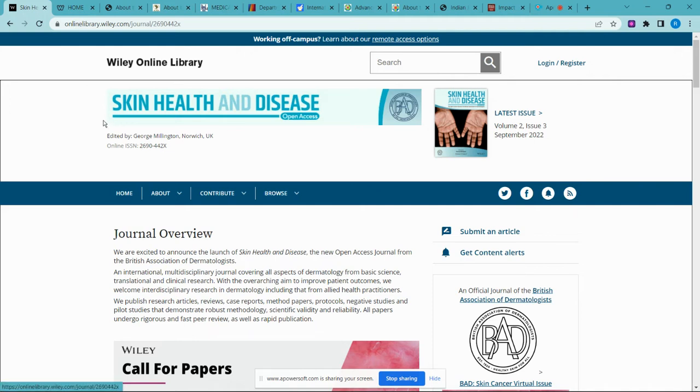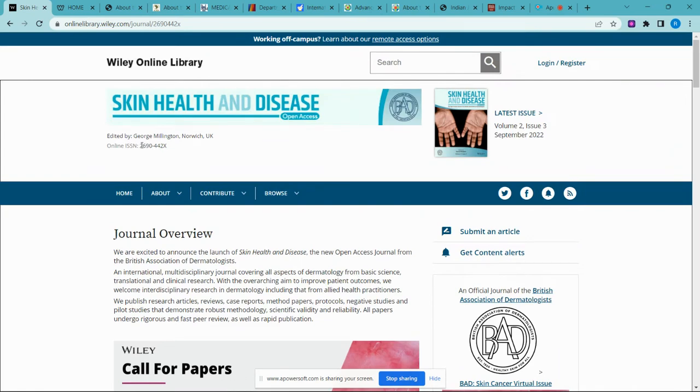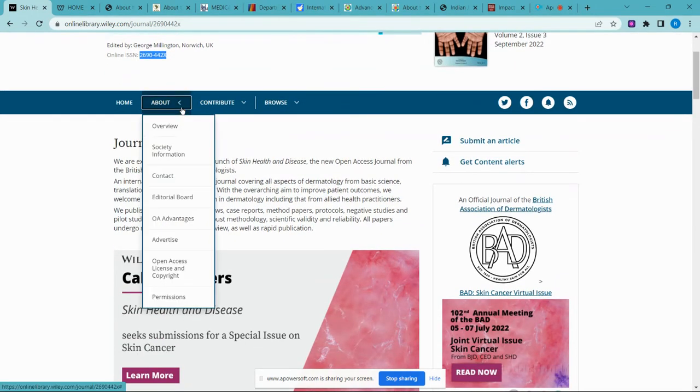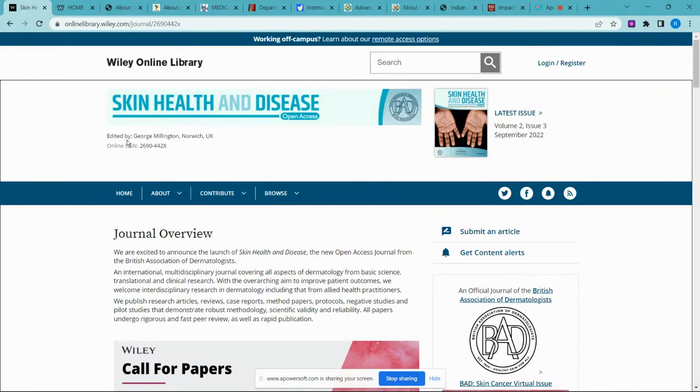The first is the journal Skin Health and Diseases. It is a completely open access journal, and it is indexed by Scopus. If you want to check, you can do it through the ISSN number, the title, or anything. This journal is officially maintained by the British Association of Dermatologists, and it gives a complete overview of the information and how to publish. This is an open access journal. If it is possible for you to publish your article, this is a good platform.